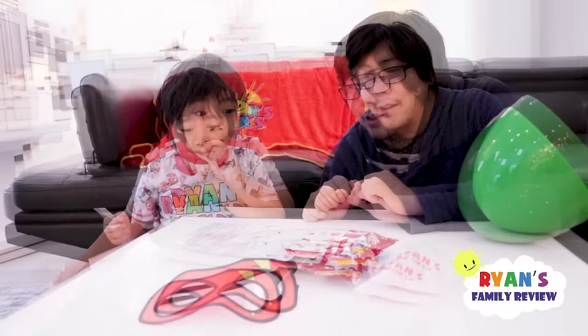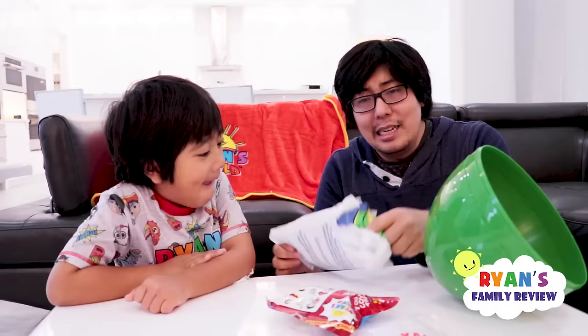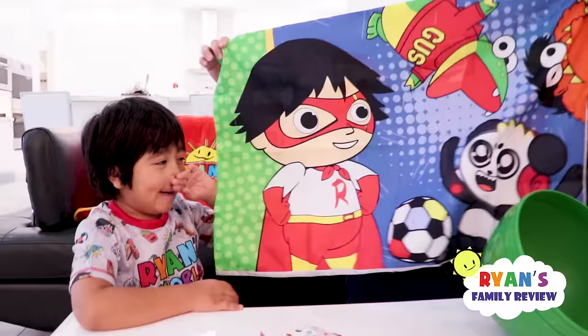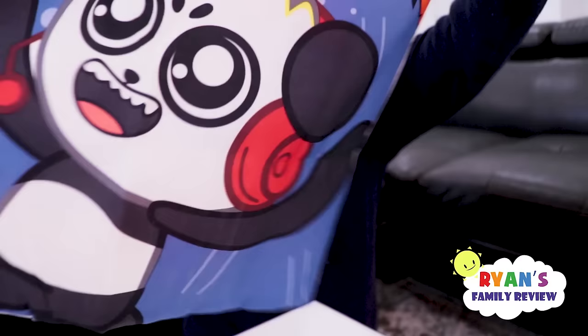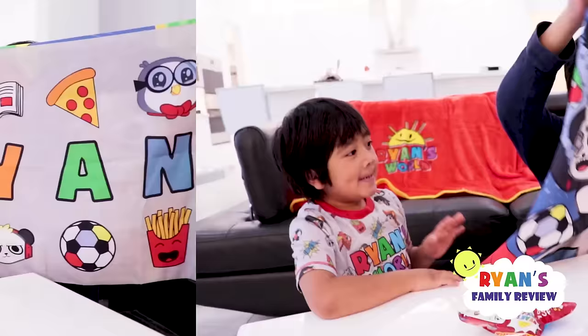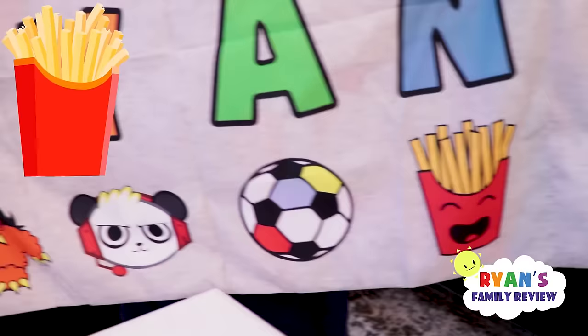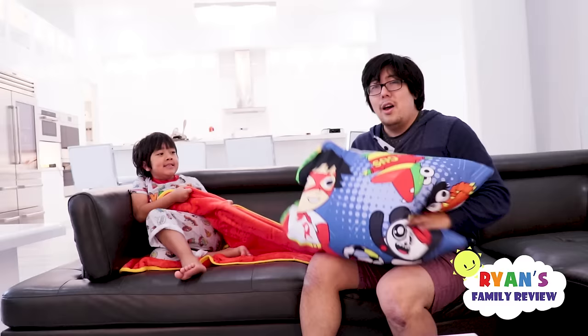See what else is in the sleepover egg, Daddy? Yeah, which one do you want to open, Ryan? How about this one? What's inside? Can you guys take a guess? Whoa, it's a pillowcase! It has Ryan there, has Gus, Combo, and Mo, and then turn around to the other side. What does it say, Ryan? All of Ryan's favorite things: pizza, French fries, soccer. I can use this as a blanket too. All right, here we go. It's a red pillow now.